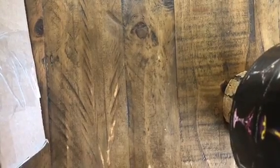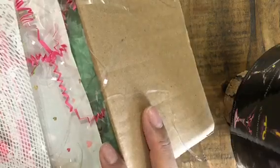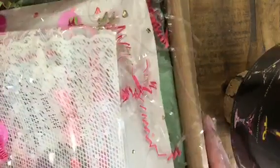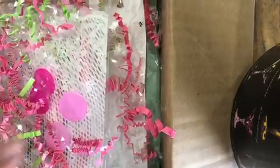Lace Boutique One. I am here to show you some surprise happy mail that I got from Donna. She is Donna's Whimsical Treasures here on YouTube. I'm so surprised, so excited to receive this adorable happy mail. This cute box with all this really pretty rickrack and all this glittery stuff. So cute, Donna. I'm so surprised at this.